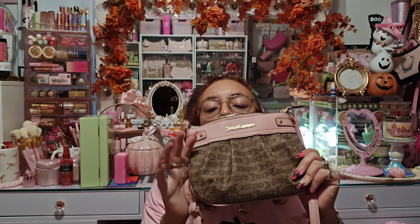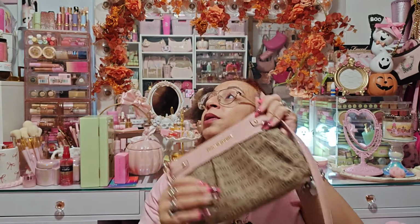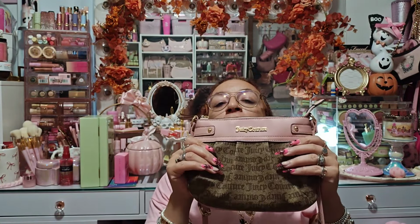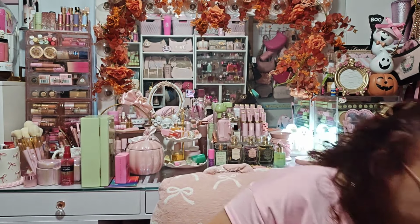I know this came in something, because I was debating getting it, because you couldn't really tell how big it was. But when I opened it, I was like, I actually do like it. So I won't be getting rid of her. And yeah, she matches with that mommy and me set too.